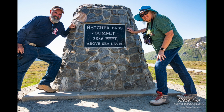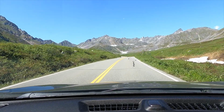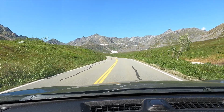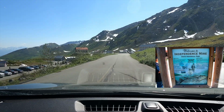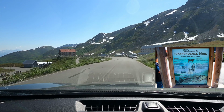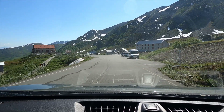After descending some 800 feet from the 3,886-foot-high Summit Lake Recreation Site, the road becomes paved, and we travel east to visit the historic Independence Mine State Park. An abandoned gold mine set in the spectacular Talkeetna Mountains, it stands as a testament to Alaska's rich gold rush history.